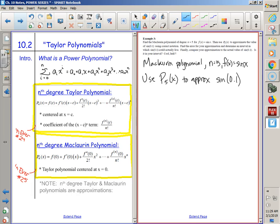We start with a tangent line and we keep going, which might not make sense in your mind, but it will the more you get familiar with the formula. To get your P sub 5, you start with f of a. If it's a Maclaurin, it's going to be f of 0, plus f prime of 0 times x minus 0, because a is 0. Just think a tangent line centered at 0. So start off with f of a, f of 0, plus f prime of a, f prime of 0, times x minus a, x minus 0. Well, that's just x. And keep going until you get to the fifth degree, or the nth degree, whatever it is they're asking for.